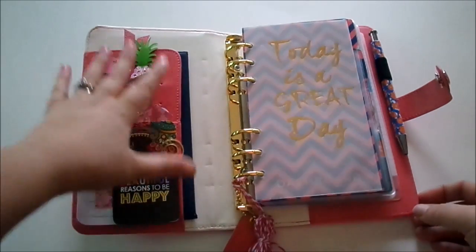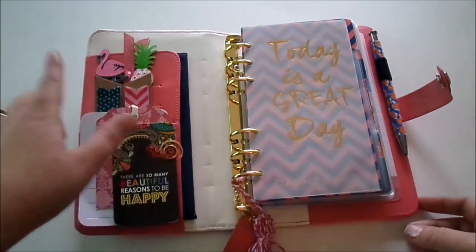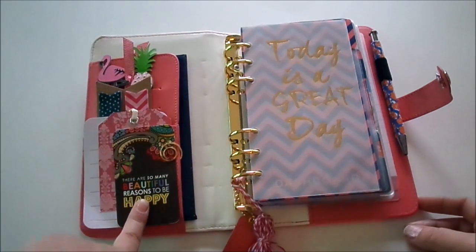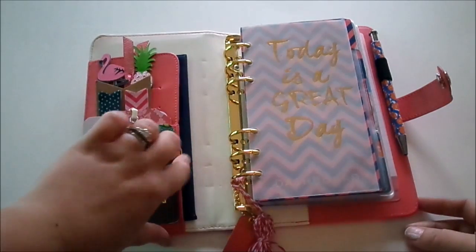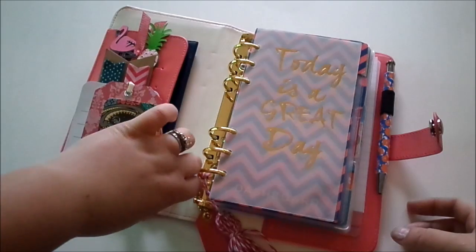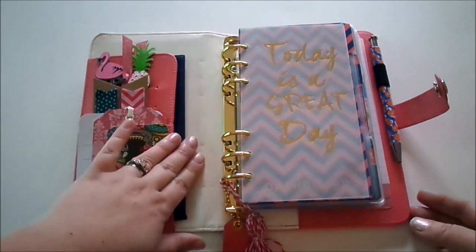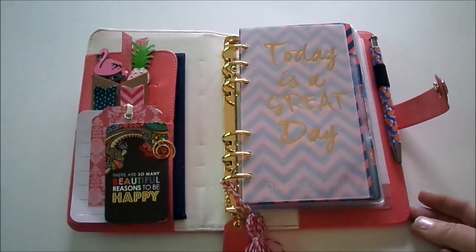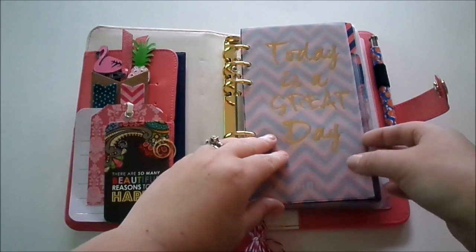So over here, this is just for decorative purposes. I just have some paper clips, some little sticky page flags, a little quote card here, and then a few little decorative cards. In this slot here is where I keep my checkbook, and I also keep receipts when I get them in there. I do save most of my receipts, so once I get home, I just put them in my filing system where I save the receipts. Over here is just a little dashboard that says today is a great day.